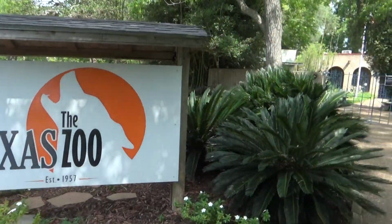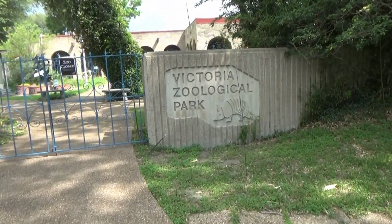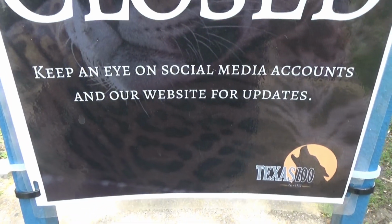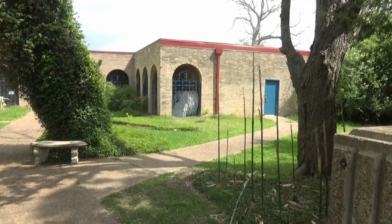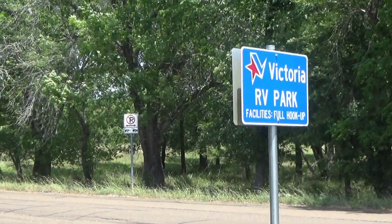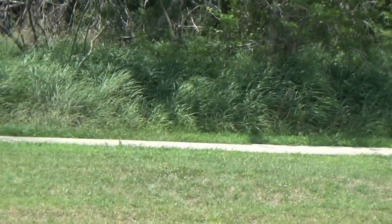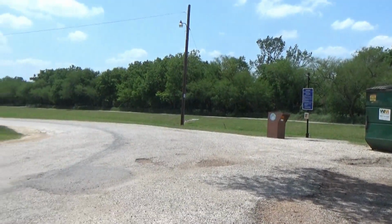They do have a small zoo here. It doesn't say when it's open, but you just have to find out from their website, although there's no clue what that website is. I'll see if I can find it and post it below in the video description down here. So this RV park is right next to the Riverside Park, and over there you can see the sidewalk that I was on that goes all the way around the perimeter of the whole Riverside Park.